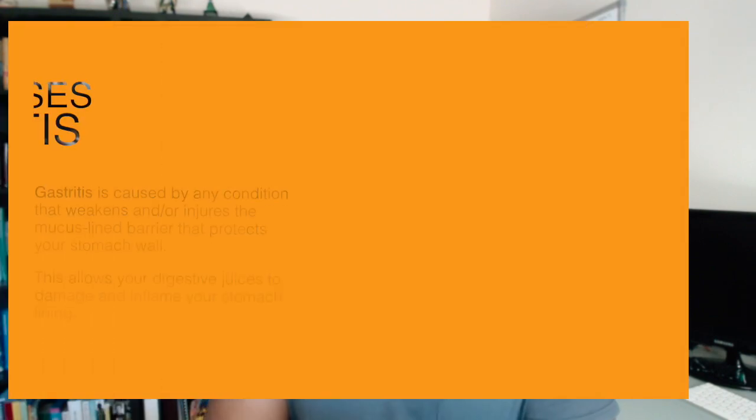So what causes gastritis? What makes it happen? Gastritis is caused by any condition that weakens and or injures the mucus-lined barrier that protects your stomach wall. This allows your digestive juices to damage and inflame your stomach lining. A number of conditions can increase your risk of gastritis, including things like Crohn's.